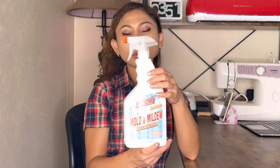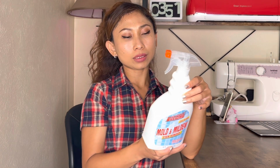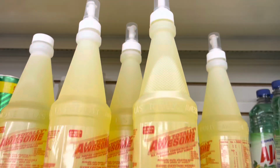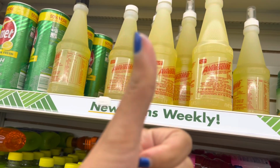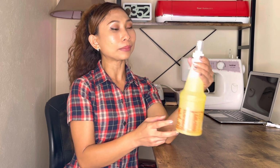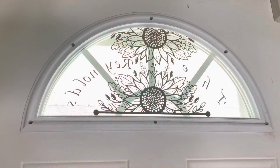Mold and mildew cleaner. This works really well in our bathroom. It is for outdoor, bathroom and kitchen. So multifunction, and easy to spray. This is, guys, if you are a Dollar Tree lover, you know this product. If we clean especially white spaces, like me, I have a white kitchen cabinet and white doors, it just works so good. I will show you before and after.